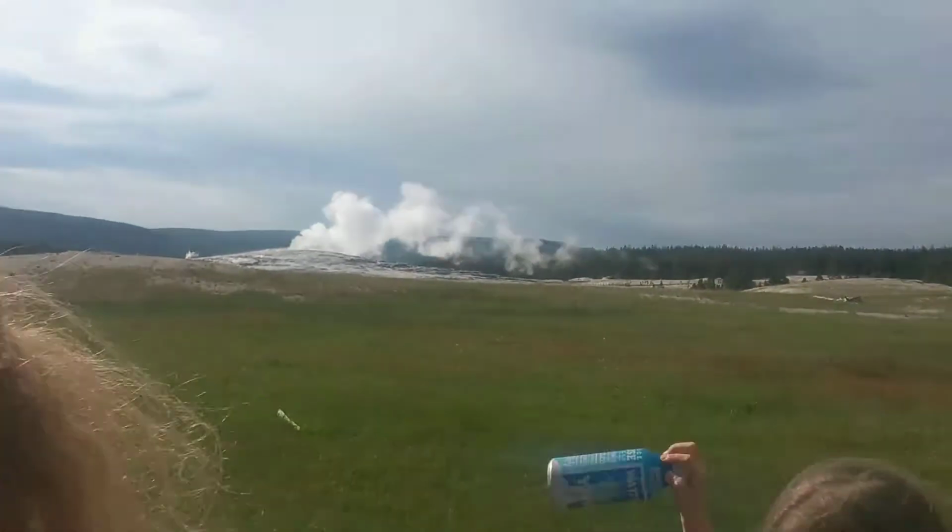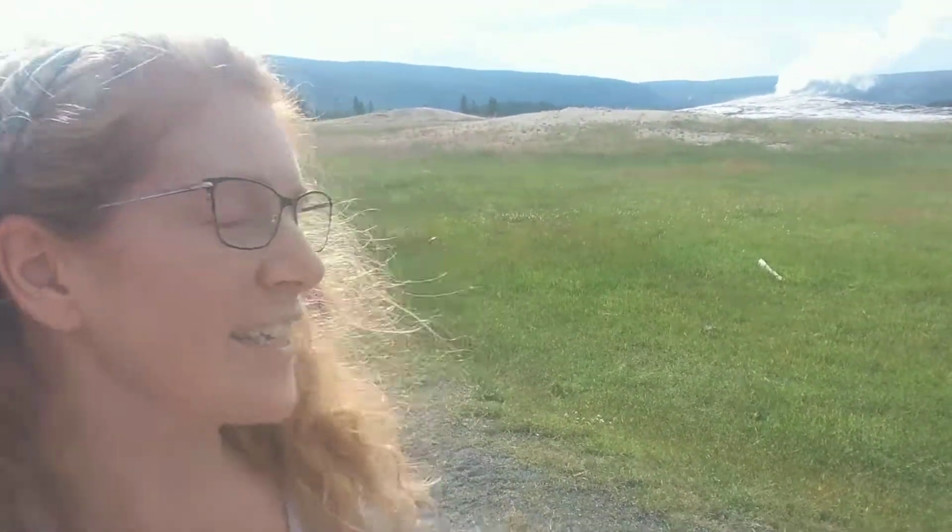Now, this particular geyser will erupt every 90 minutes, plus or minus 10 minutes or so, and it goes up anywhere between 100 and 200 feet, and it expels between 3,500 and 8,500 gallons when it is erupting.